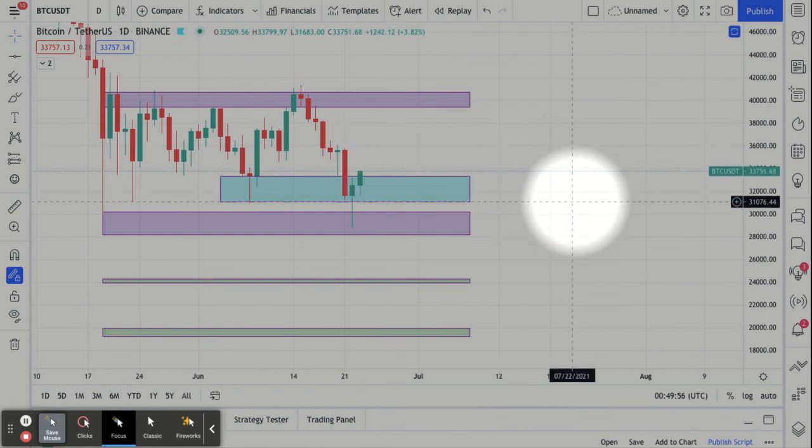All right, everybody, I'm hoping that helps out and kind of gives you an idea of what we have going on, as well as what you're looking for whenever you're trying to chart some of these coins or tokens.